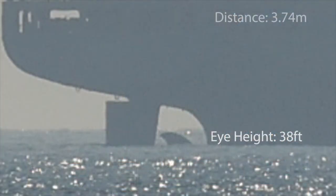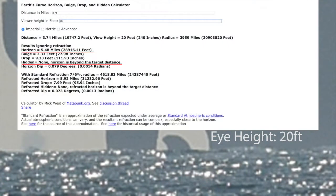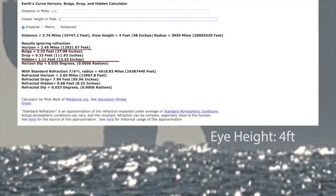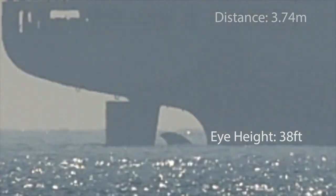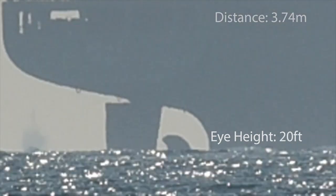At 38 feet elevation, there's no horizon hiding anything. We can see the entire propeller, as you can clearly see in the image. When I move down to 20 feet elevation, it's the same. There's nothing being hidden. But now also you can see it's a more direct side-on view of the propeller. And when I move down to the 4 feet mark, and honestly, that's being generous, my camera was probably closer to 3 feet, we have at least 1 to 1.5 feet of our observing target obscured by the curvature of the Earth. And you can clearly see that because the propeller is virtually gone.